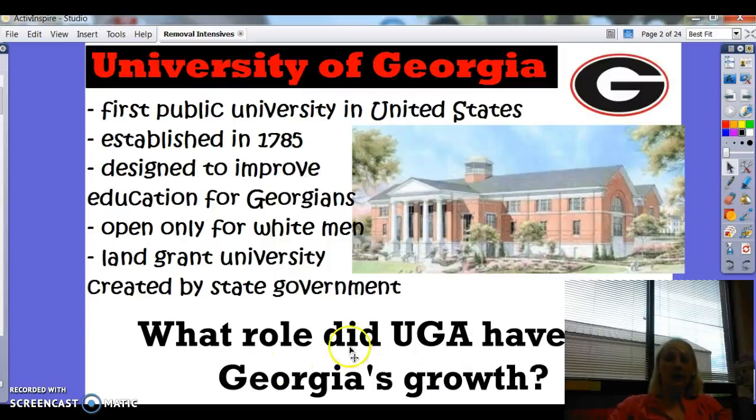First off, we've got the University of Georgia. If you'll remember, we talked about the fact that universities were mainly for those who were wealthy. They were privately owned, and so Georgia saw the need for a public university. It's called a land-grant university, because the General Assembly granted the land for the university. While this was a public university, it was still only open for white men. That wasn't something that changed. It just gave more white males the opportunity to go to school.